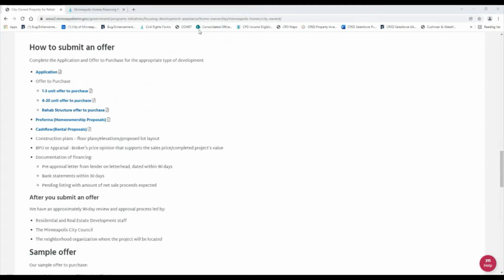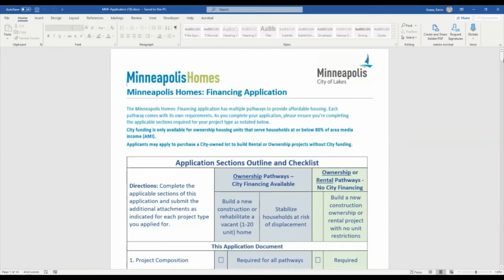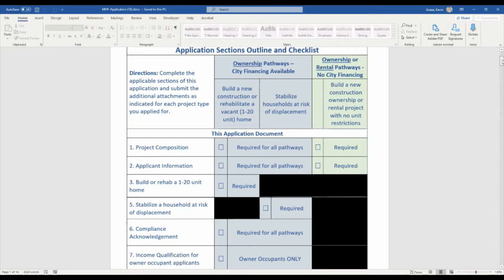I'm just going to open the application document here and share my screen. So this document is our city application document. And on the first page, it has a checklist of the different sections of this application document that you would need to complete. And so you'll see that there are ownership pathways that can include city financing, or there are ownership or rental pathways if you're not asking for city financing.